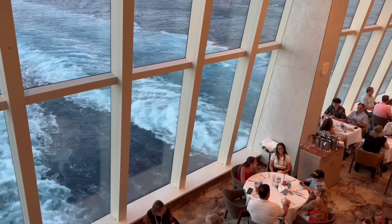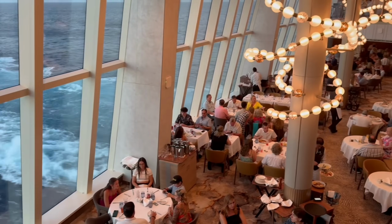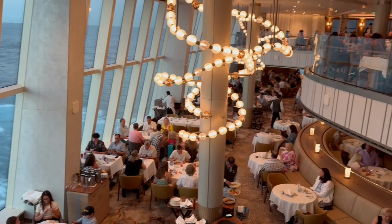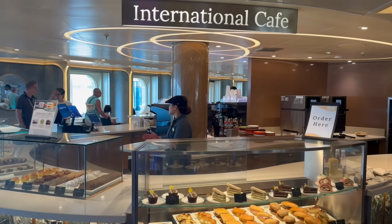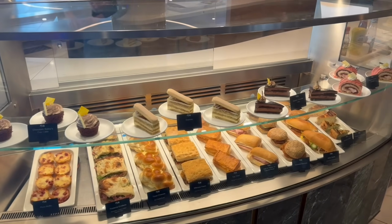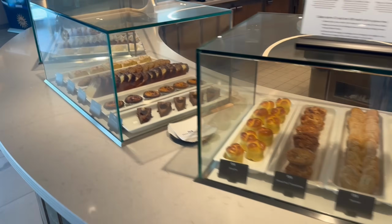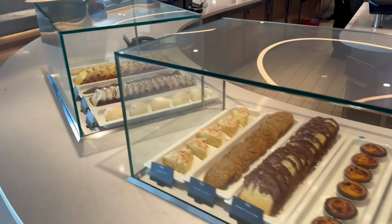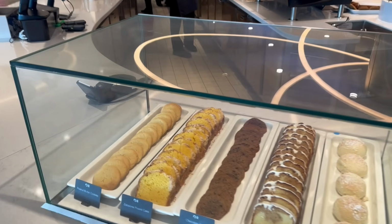This is the Horizons dining room located on decks 6 and 7, and this is included for everyone that's cruising. This is the International Cafe on the Sun Princess. There's a variety of desserts, pastries. Looks great. So it's unlimited. If you have the Premier package, you also have Premier desserts.